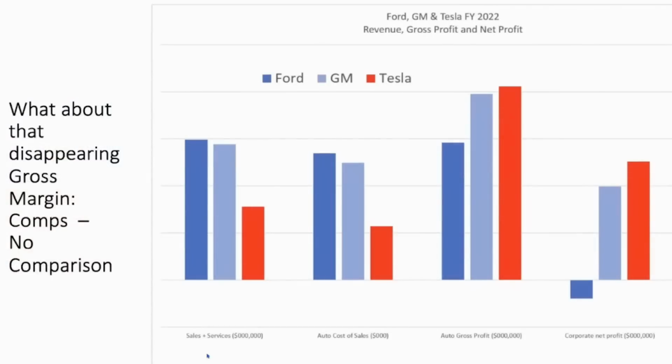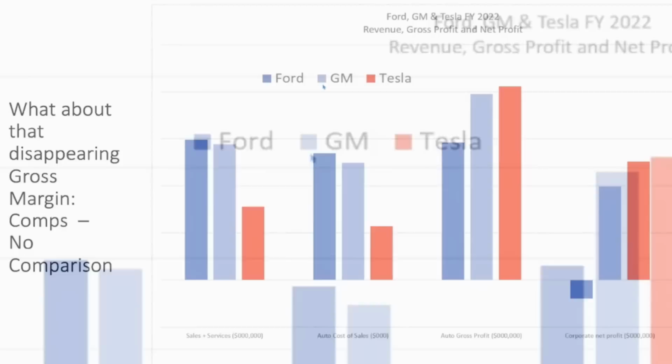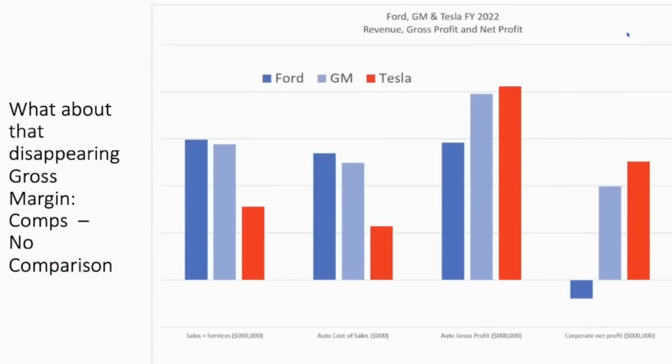This first column here is sales and service. Then this one is auto cost of sales. Then auto gross profit, and then corporate net profit. And red is Tesla, the dark blue is Ford, and the light blue is GM. This is fiscal year 2022.